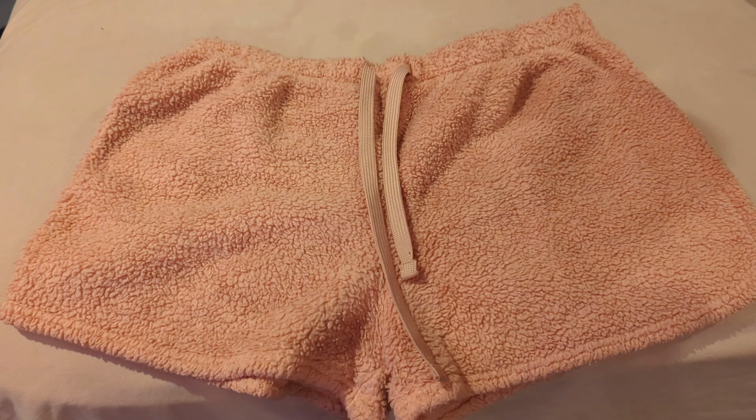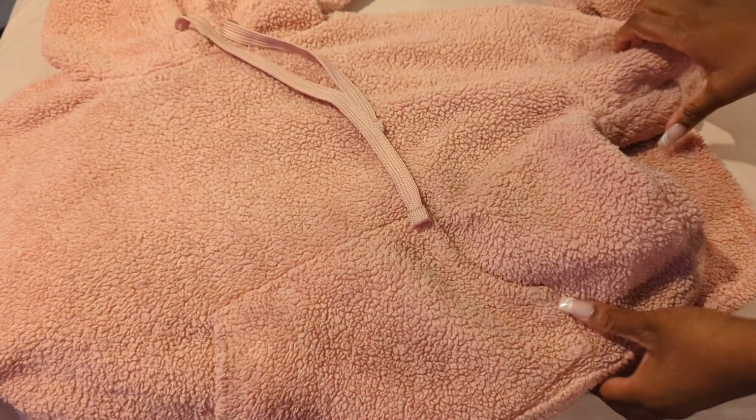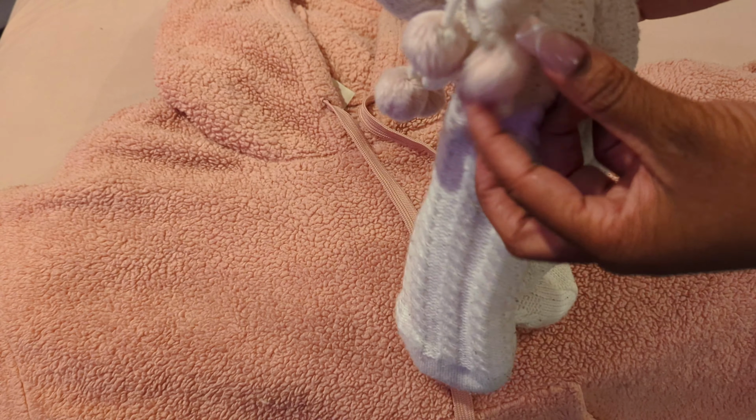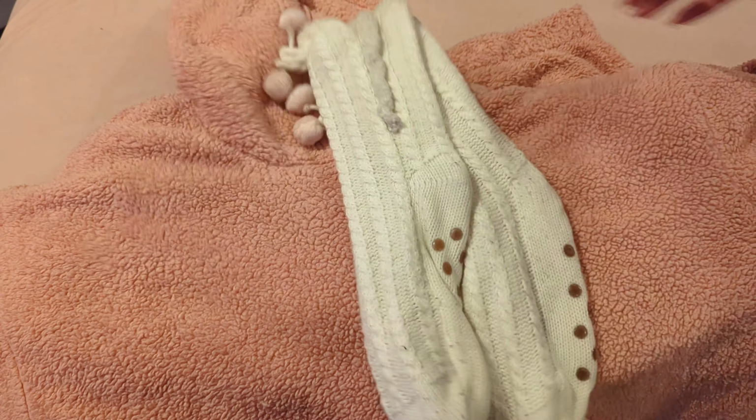I love them. So we're just going to lay out our pajamas. So I got this set for Christmas. It's very cozy. Got the shorts and the shirt to match. And then I have these cute socks, little bows on the top. Very cute, very cozy.